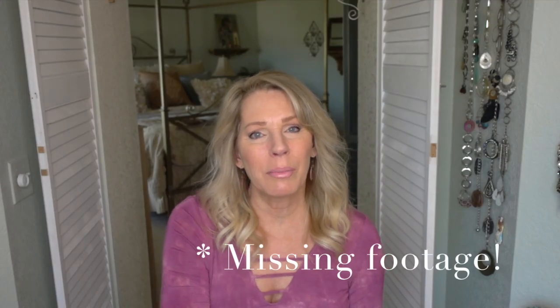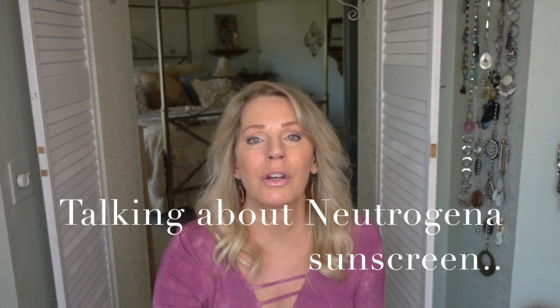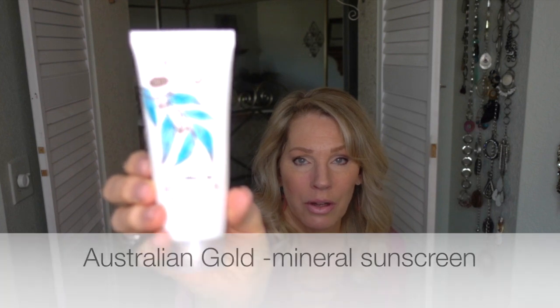So I didn't really like it very much. It left me like with a white pasty look. I started researching more natural products. I found this Botanical Sunscreen Face Broad Spectrum 50 by Australian Gold. And this is like $8 on Amazon. I can link this down below also. This has UVA and UVB protection, water resistant, 80 minutes.